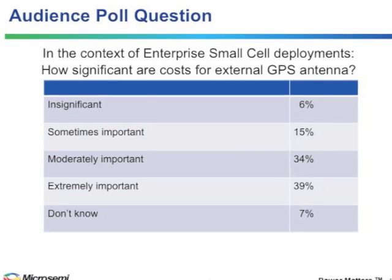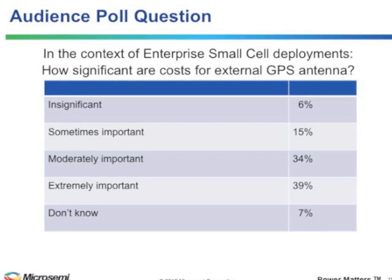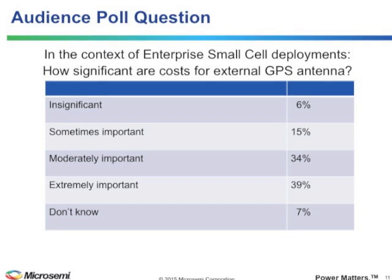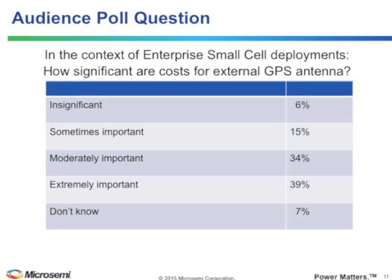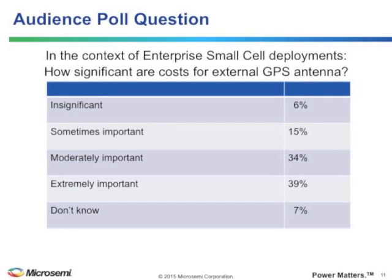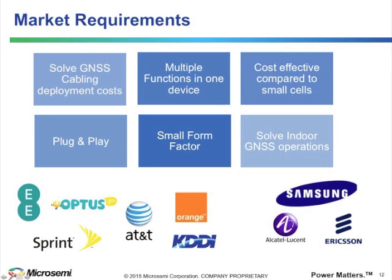Yeah, so the first thing is I'm glad to see that most people think these costs are not insignificant, and that a fair number answered extremely and moderately important. That correlates to what we've seen in the marketplace, and I'll show you in a later slide what we heard from operators and also network equipment manufacturers, which is in line with the results of this poll. So thank you very much to everyone who did answer the poll.